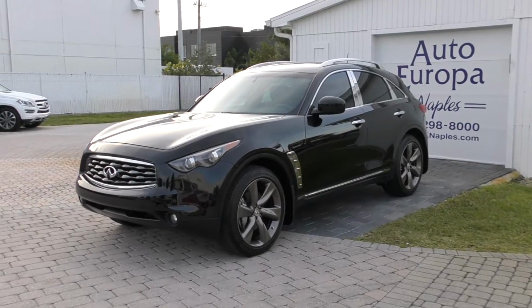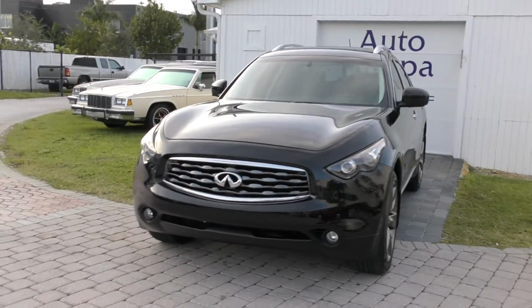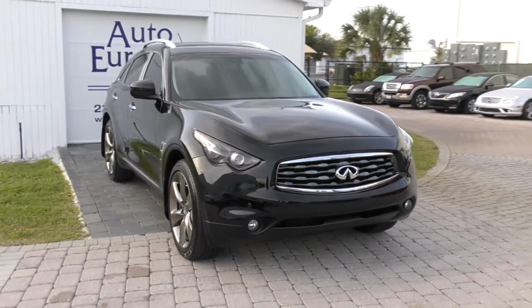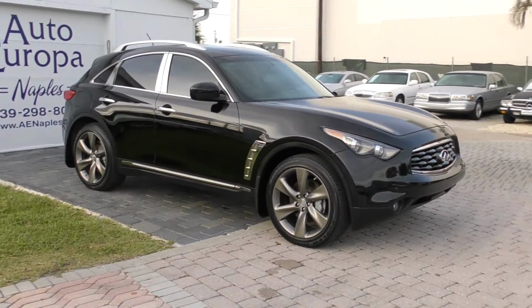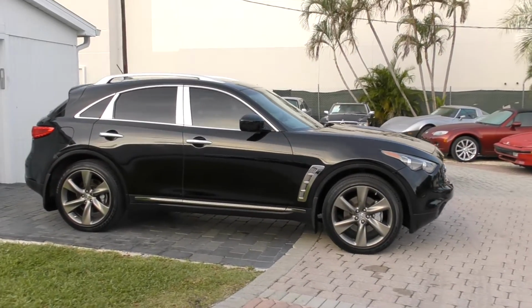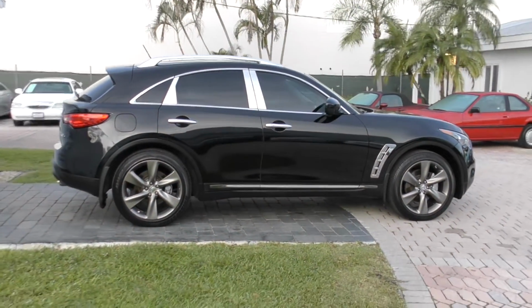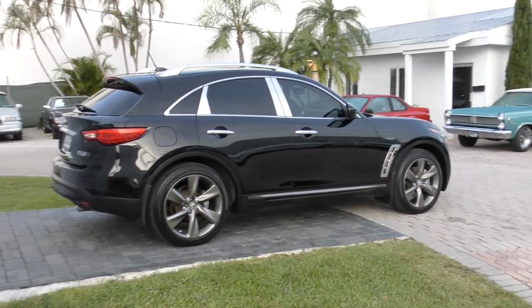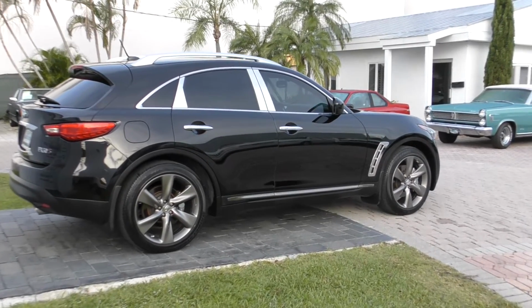What can I say about an Infiniti FX50S? Well, first of all, I do like it. In fact, I like it a lot. Secondly, it's absolutely ridiculous. As an SUV, it's a pretty neat sports car. As a sports car, it's a pretty neat SUV. It's kind of the answer to the question that nobody asked, but I'm very glad that Datsun came up with it. You can see the lines on this thing are unbelievable.